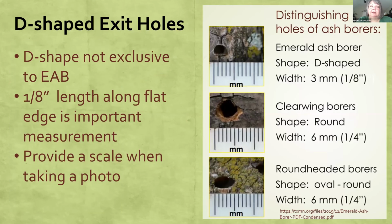The D-shaped exit holes. Now the D shape is not exclusive to emerald ash borer in this part of Texas. We do have other flathead borers. But what is an important part of that D shape is the length. 1/8 inch or 3 millimeters is indicative, probably likely to be the emerald ash borer. We have other borers, as shown here, that make round exit holes or somewhat rounded exit holes.